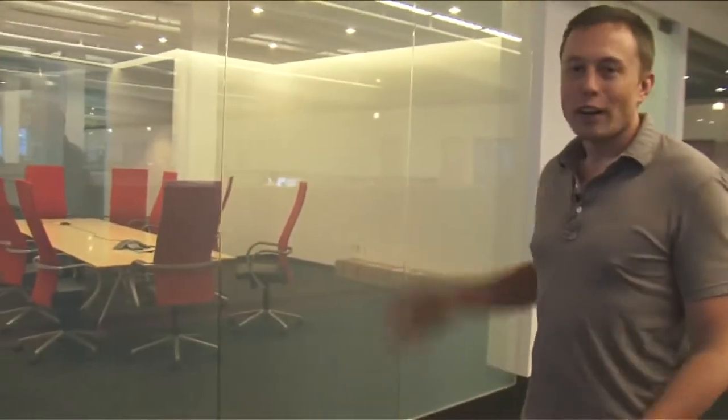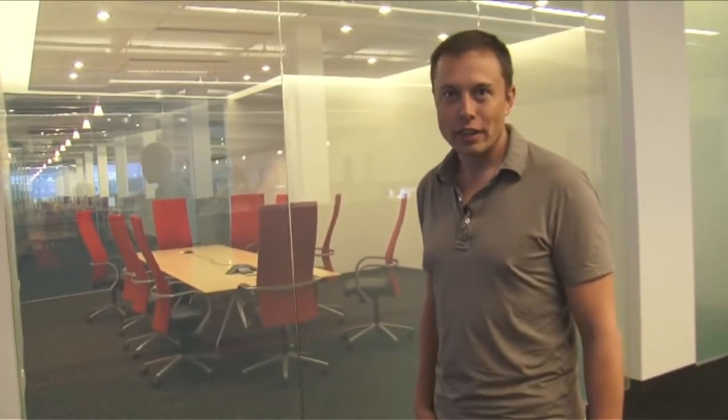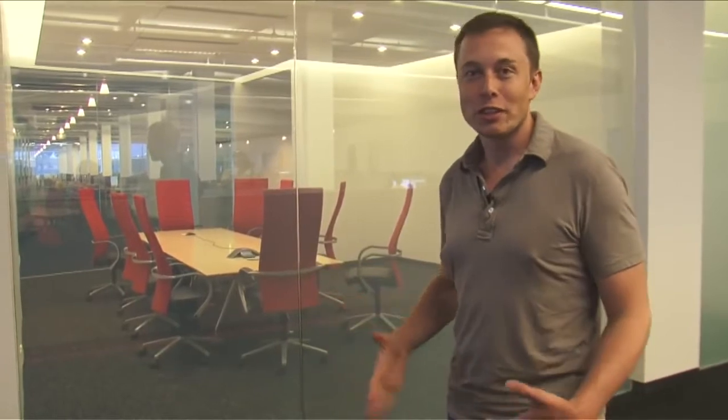This is our VIP meeting room for when we meet with our customers, and if the CEO of a customer comes through or something like that. It's kind of cool because it's got this glass that goes opaque, and we put a motion sensor on it, so as you walk in, the glass goes opaque.